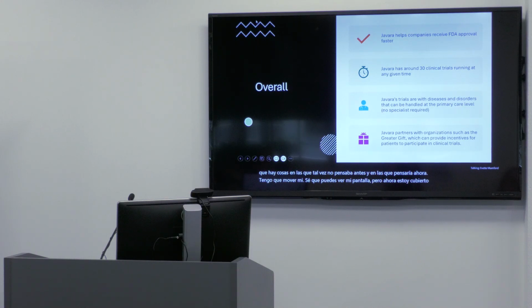Okay, so the biggest thing is companies like Javara help companies receive FDA approval faster, because they're the middle person. The company doesn't have to mess with the clinics, and Javara is dealing with the same population of clinics every year. So it's easy for them to say, hey, it's flu season, we're going to be testing the new combination vaccine, so we've got to get up and running. I mean, they can pre-plan.